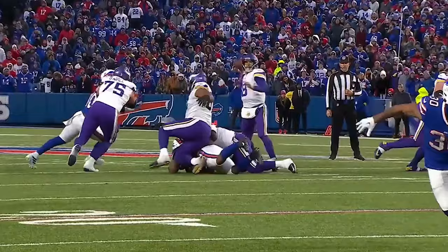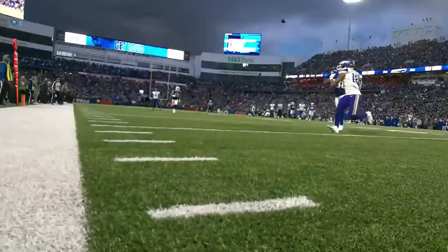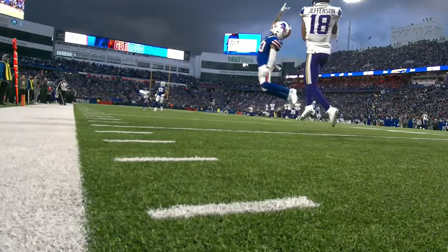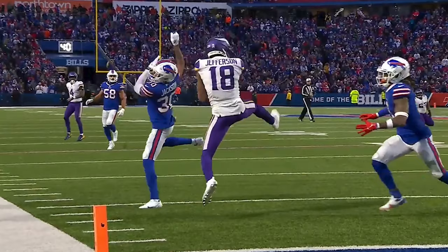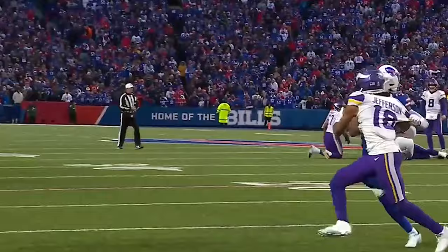Kirk Cousins delivered a strike to Jefferson along the right sideline, and Jefferson snared the ball in tight coverage and even managed to drag both toes inches inbounds before falling out. 2 Bills defenders were draped over Jefferson on this play, yet he still completed the difficult catch through sheer will and determination. As Jefferson slowed down to catch the bullet from Cousins, he displayed phenomenal ball control to keep his momentum from carrying him out of bounds.